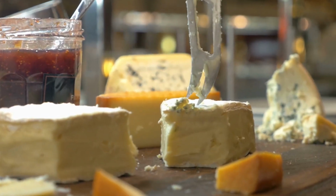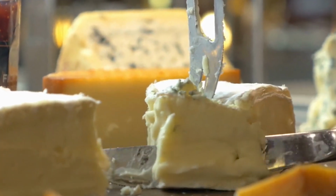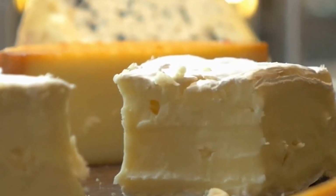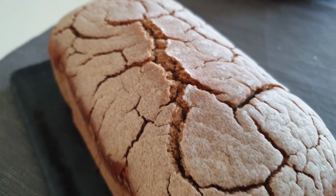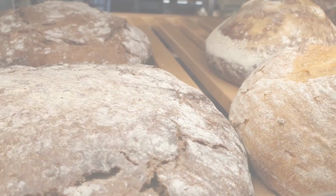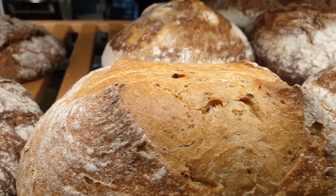Soft cheeses. Soft cheeses like Brie, Roquefort, and Gorgonzola are all high in postbiotics, thanks to the bacteria that are used in their production. Sourdough bread. Sourdough bread is rich in postbiotic compounds, thanks to the bacteria present in the bread.